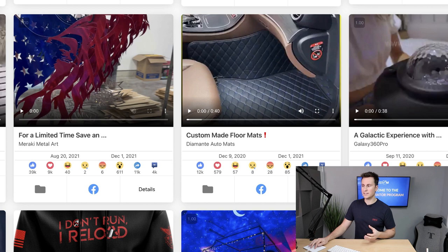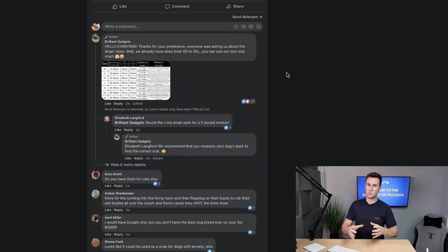The reason why this is key is because a lot of these posts, especially if you're using the free plan on Dropify, may be posts from last year or the year before. Whereas if we can find comments which are less than 2 weeks old, we know this ad is still active, we know people are still interested in it, and therefore it makes it a great product to start selling today.